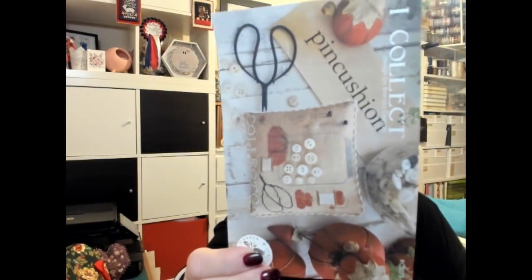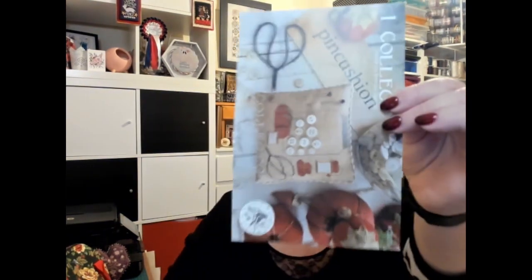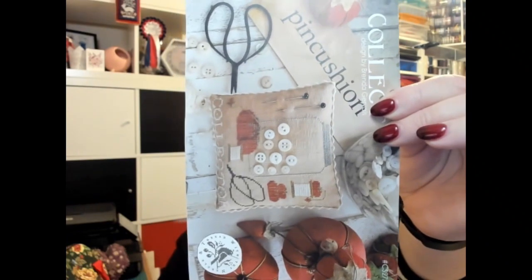The second start, now I'll get my paper closer for this so I can read it, was the second of my 6 for 60 projects called I Collect from With Thy Needle and the Thread.